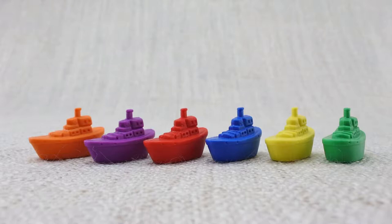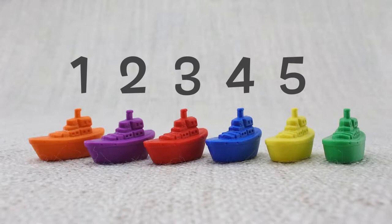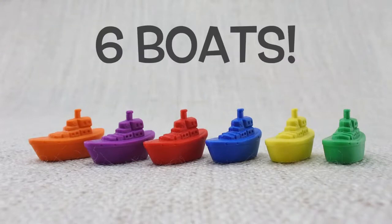Let's count them. 1, 2, 3, 4, 5, 6. That's 6 boats.